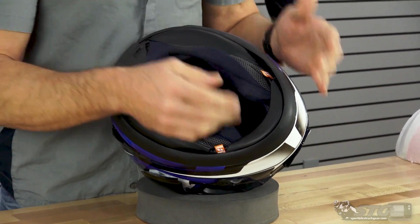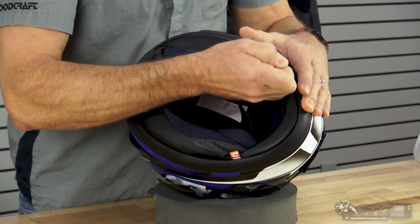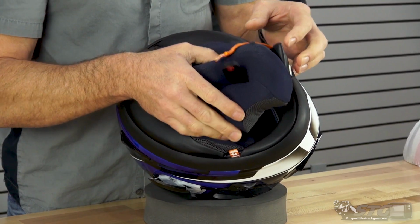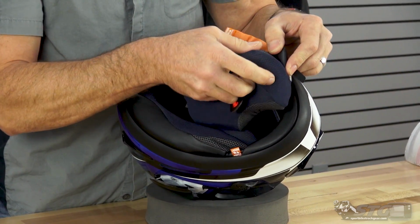These cheek pads are emergency release ready. You simply pull on this right here, and the cheek pad comes right out of the helmet. You can use that when you're going to service it, to clean the liner or tune the liner. I'll show you how to repack everything.